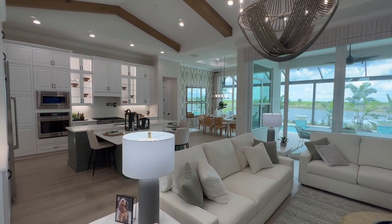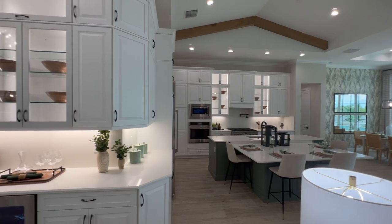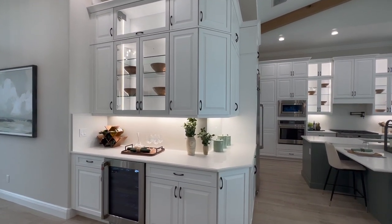But if you're looking for something more move-in ready or don't want to worry about the construction process, they have some homes for sale that have already started construction. So if you want more information about that or you want to see more of their homes, reach out.